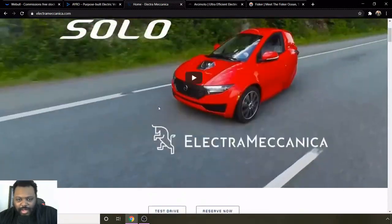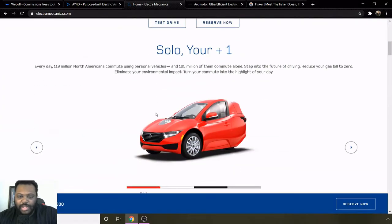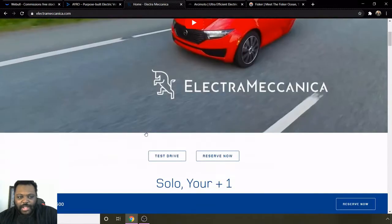Now, I haven't seen any of these on the road yet, but I think they're going to continue to grow in popularity, in my opinion, because look at the Smart car. The Smart car grew in popularity, and a lot of people just talked about how small it was. But there are people out there who are willing to drive vehicles like this. And I think the conversion to electric will definitely help people make that switch from their Smart car to this Solo by Electrameccanica.